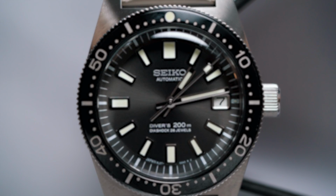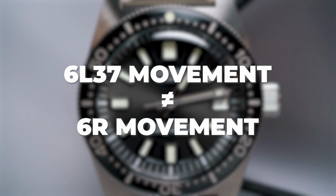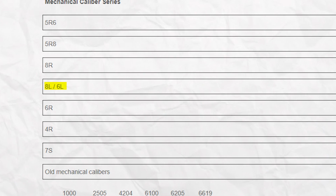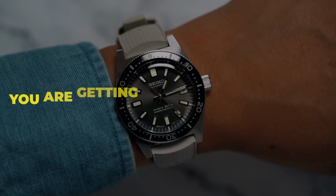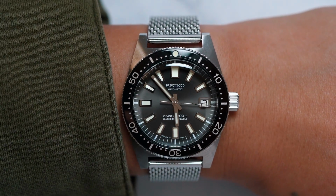One thing I do want to mention here, like I mentioned in the full video, is that the movement is the 6L35 movement, which is not the same family as the 6R. So you're not overpaying for a 6R. Actually, this 6L movement is part of the 8L movement, which is what the other high-end dive watches from Seiko are categorized in. If you go to Seiko's service website, you can clearly see there 6L and 8L are under the same category. So that basically means you are getting a thinner 8L movement. That's what makes this a lot more wearable on the wrist. And yeah, I do agree Seiko should have called this movement something like the 8S for slim instead of the 6L, just so it's a little bit easier to understand.